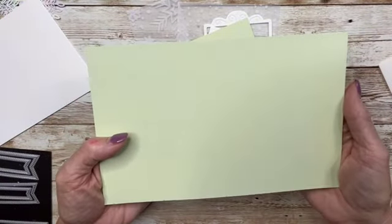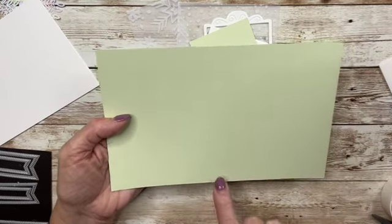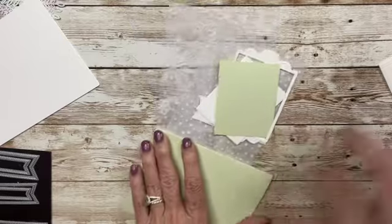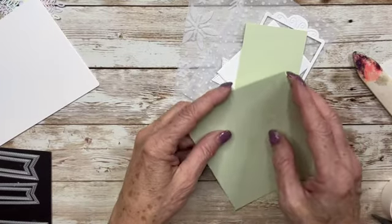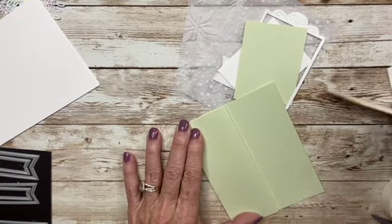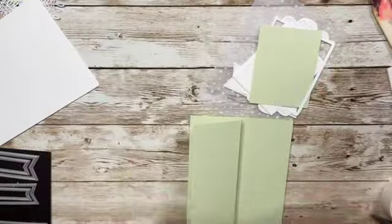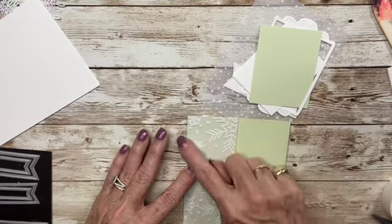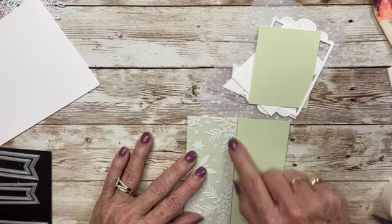Okay, so I have a piece of soft seafoam cardstock cut 5 1/4 by 8 1/2, and I have scored it at 4 1/4 and 2 1/8. So I'm going to fold it in half just like I always do. Okay, and then I'm going to fold it back on that 2 1/8 inch score line, back on itself right like that. Okay, now I'm going to take my vellum here and put it right on the front there. So this is cut 2 1/8 by 5 1/2. I want it to cover the whole front of that panel.